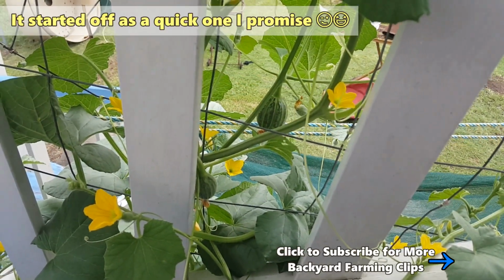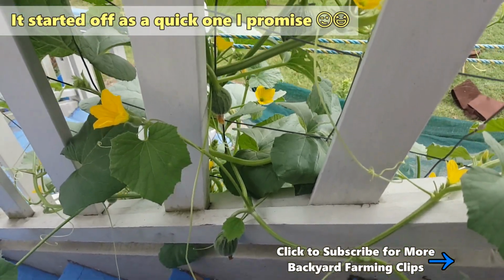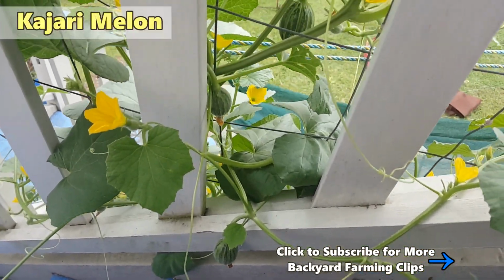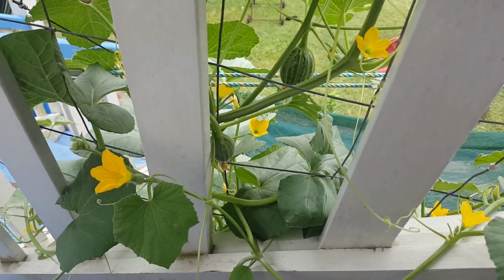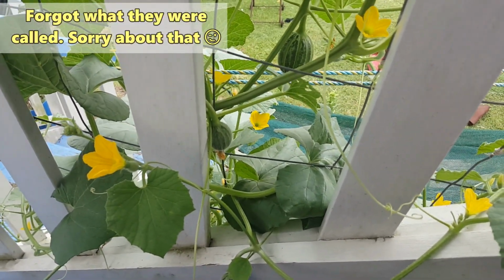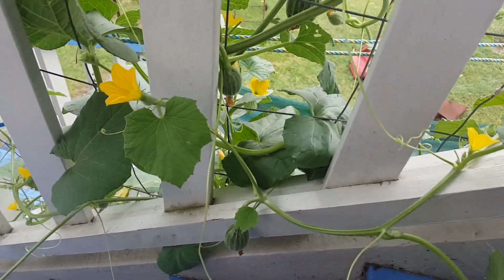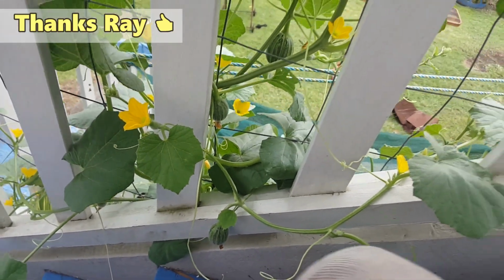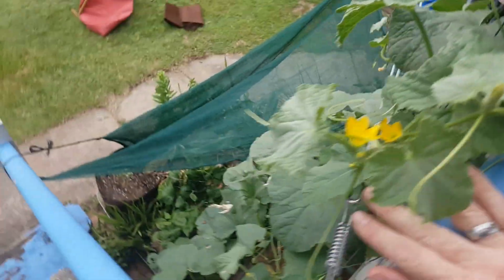How's it going, folks? Thought I'd give you a little bit of an update on the root pouch garden at the back stairs. As you can see, we've got some Kajari melons. I think that's how you pronounce it. Some Kajari melons that have set. I'm hoping the fruit fly don't find them. So once they get a little bit more size to them, I'm going to be popping a couple of little stockings around them, hopefully to keep the flies off them. I think we're about to get a bit of a storm, so I'll try and keep this short.